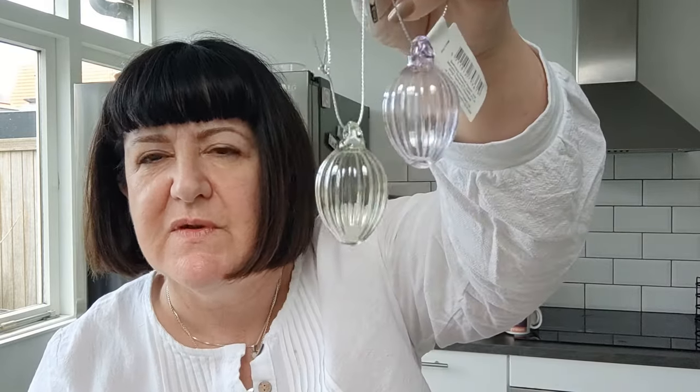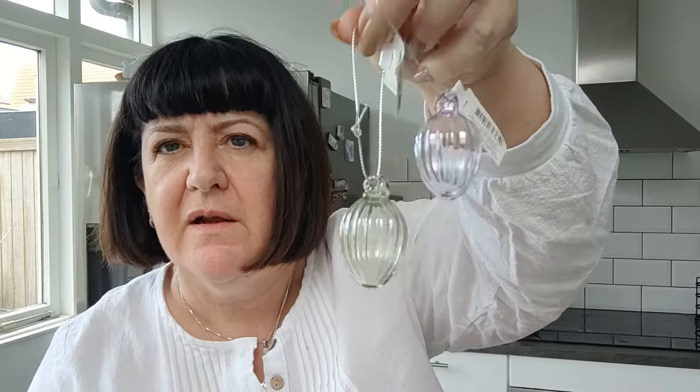And then I bought a couple of little egg hangers. Got these two glass ones. One's like a green, if you can see against, and then one's like a lilac colour. And then I got these two hangers. I don't know what they're made out of, like plastic, but they've got paper decoupage on it.